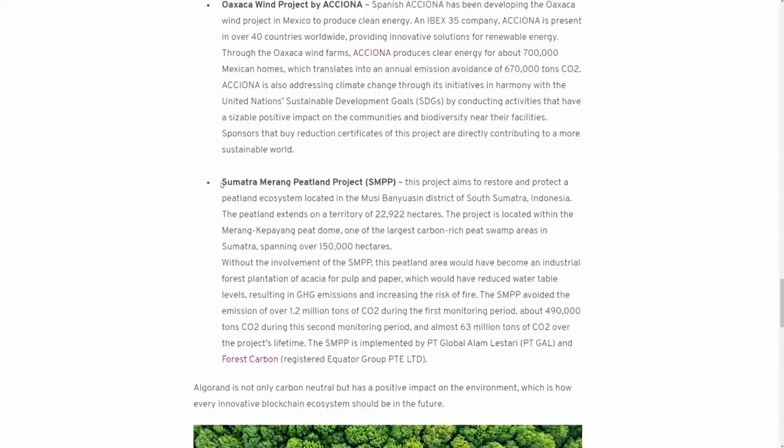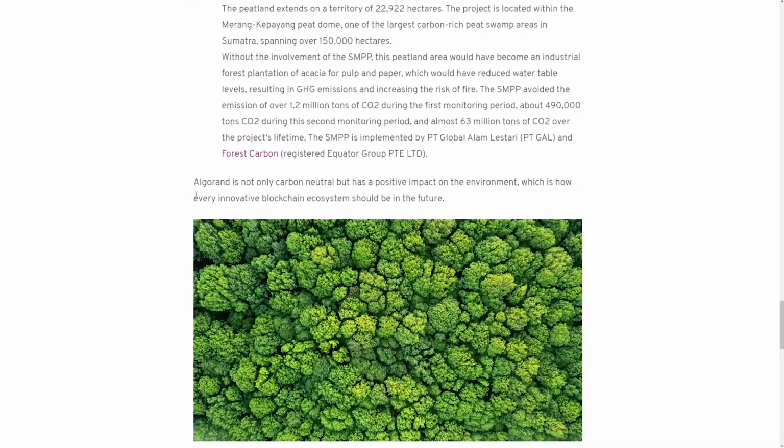And finally we have this Sumatra Merang peatland project, which is just SMPP for short. And this project aims to restore and protect a peatland ecosystem located in the Musi Banyuasin district of South Sumatra in Indonesia. So at the end they state that Algorand is not only carbon neutral but has a positive impact on the environment, which in my opinion is the way to go for other blockchains as well.